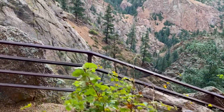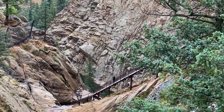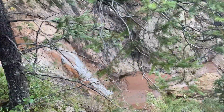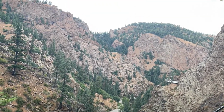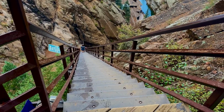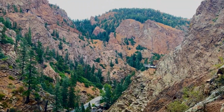Here is the view. Look at these falls just cascading down. And those are the stairs I have to go back down. There's two sets of stairs. Heading back down these stairs. There's two sets of these stairs. And you can see that's the restaurant down there, the street. This is how high up we are. Feeling on top of the world.